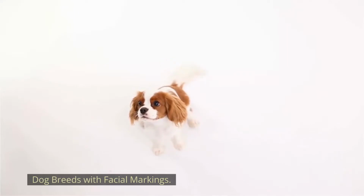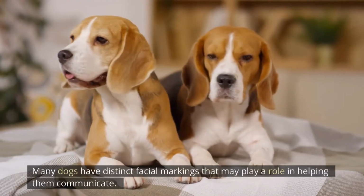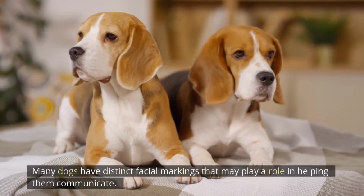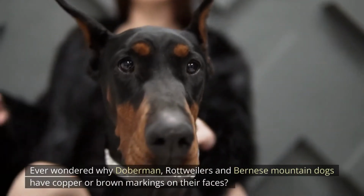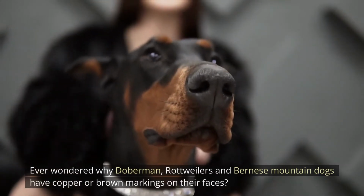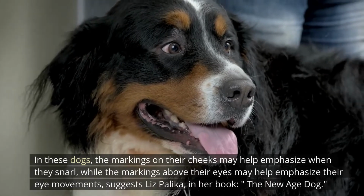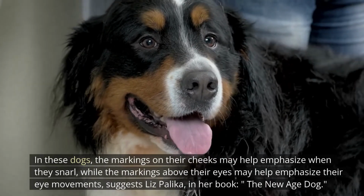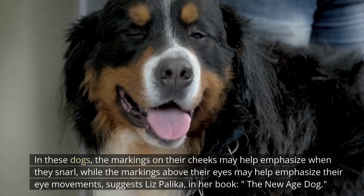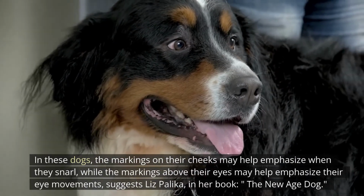Dog breeds with facial markings. Many dogs have distinct facial markings that may play a role in helping them communicate. Ever wondered why Doberman, Rottweilers and Bernese Mountain Dogs have copper or brown markings on their faces? In these dogs, the markings on their cheeks may help emphasize when they snarl, while the markings above their eyes may help emphasize their eye movements, suggests Liz Palika in her book, The New Age Dog.